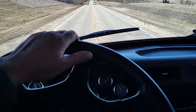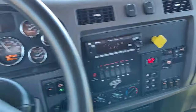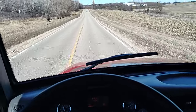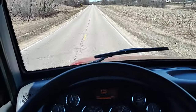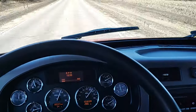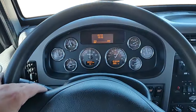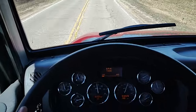Everything in the truck is smooth as far as the engine goes, shifting in the transmission. Of course, none of that stuff was ever touched or damaged or anything. We did put a new serpentine belt on the engine just because we were in there anyways, and they're only a few bucks. Steering's true. Obviously, with these big trucks, they don't drive like a brand new Cadillac, if you will.